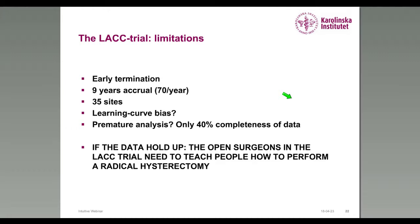So the LAC trial, do we have any limitations? Well, I think we need to see the publication first. We don't know when they will publish these data. There was an early termination because they had problems recruiting patients. There were 35 sites, and they were able to recruit 70 patients a year. That's quite a low number, especially considering the number of sites. We don't know anything about learning curve bias, but clearly we're comparing against the gold standard. We've been doing open radical hysterectomy since Ernst Wertheim, so that's more than 100 years. We had been doing laparoscopic or robotic radical hysterectomy for only about 10 years when they started this trial. So we cannot exclude the risk of a learning curve bias.